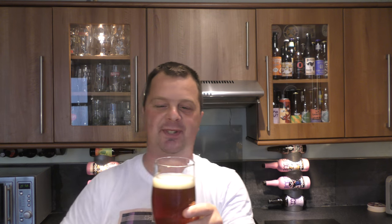That just gets passed to one side then, with the unbelievable amount of American hops in the beer. Boom, it's just stonkingly bitter. It's got to be up there, 80, maybe 90 IBUs. I've not read the label. I probably will in a moment for you, but I'd say at least 80 to 90 IBUs.